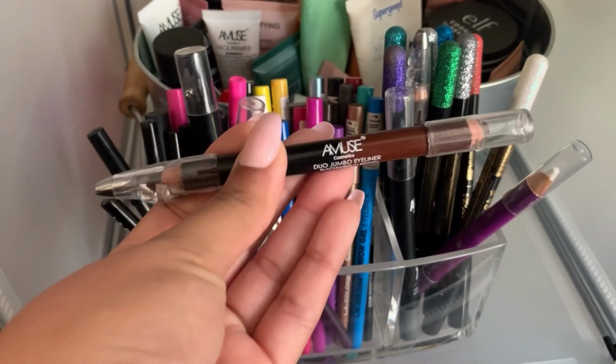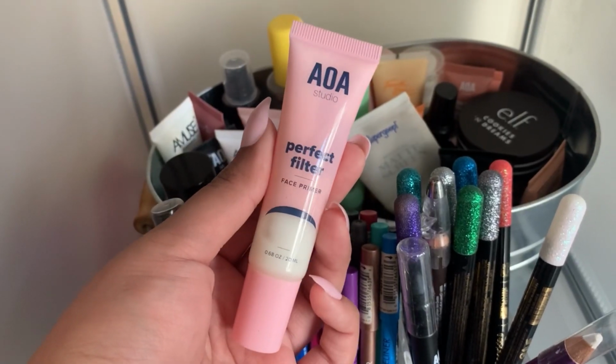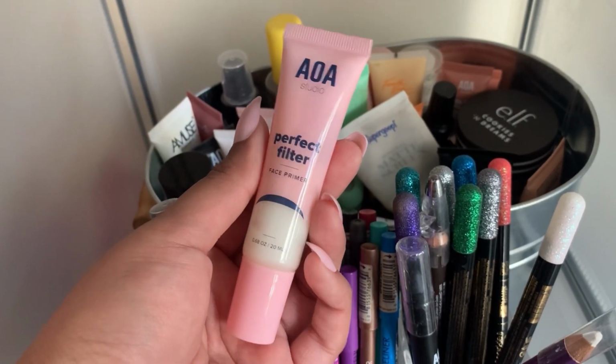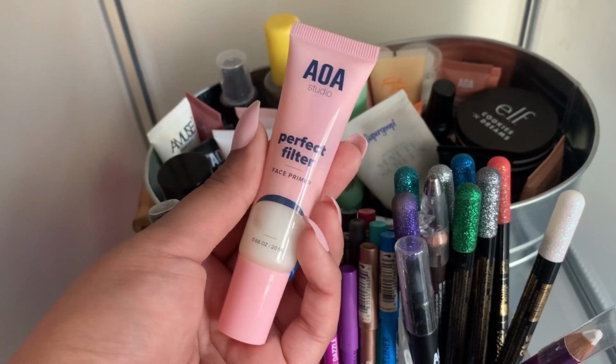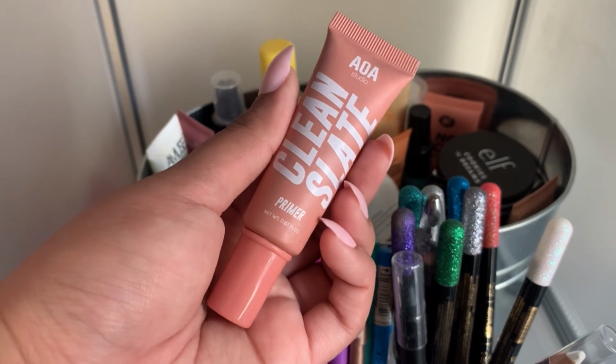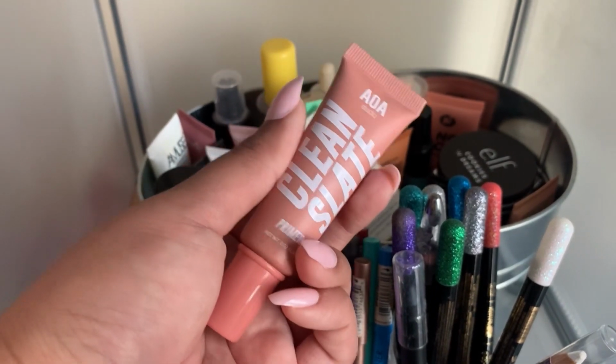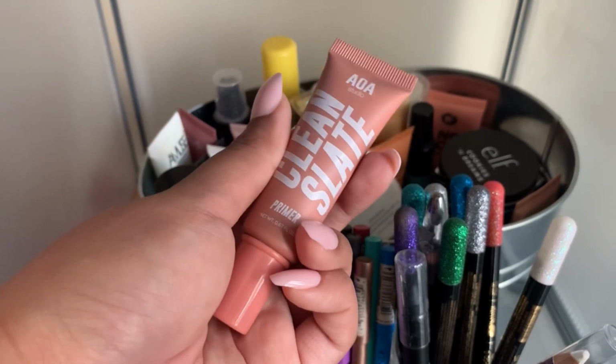I love this formula, so I'm gonna go ahead and throw this in. For face primer, I really love how this one feels on my skin, which is a perfect filter face primer, so I'm gonna go ahead and throw this one in. For a little more mattification to my skin, I'm gonna choose the Clean Slate primer, and I'm just gonna pair them together. They make an amazing combination on the skin. It looks stunning, so I'm gonna go ahead and throw this one in as well.